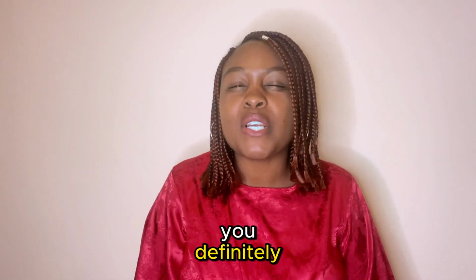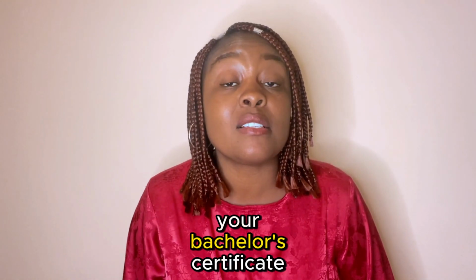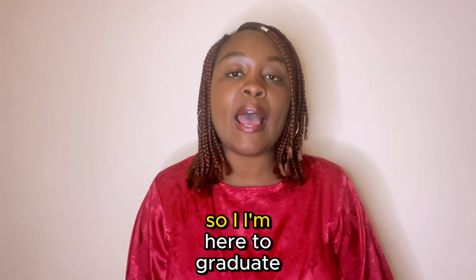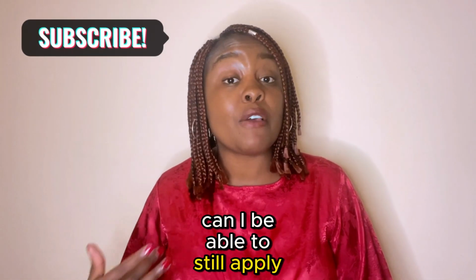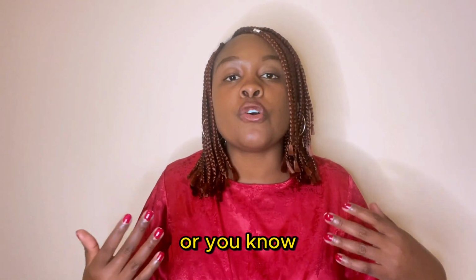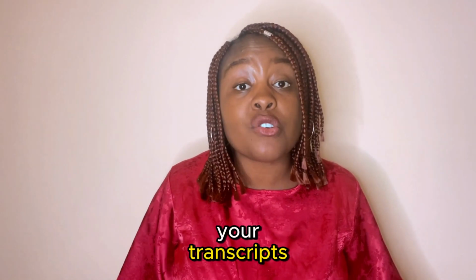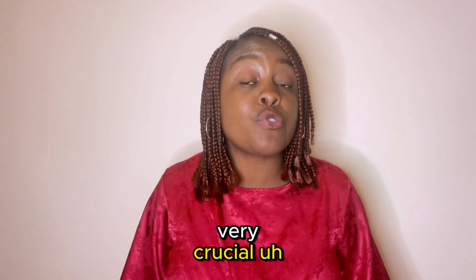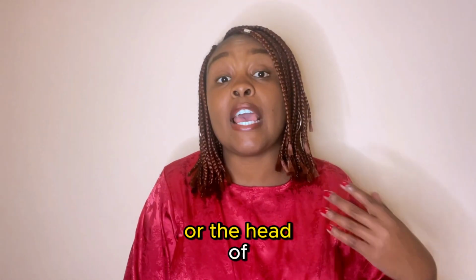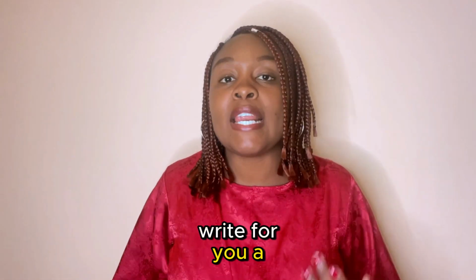Another document that you definitely need towards your application is your bachelor's certificate as well as your transcript. So usually some people ask me, hey, I am yet to graduate, can I still apply for this program, yet I don't have my bachelor's certificate? Or perhaps sometimes you're just about to finish your 4th semester and maybe you only have your transcripts. So this is a very crucial thing, because one thing that you can do is speak to the dean or the head of academic affairs in your department and request them to write for you a letter of completion.